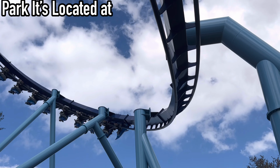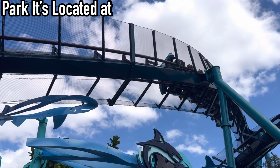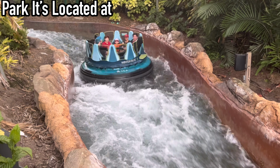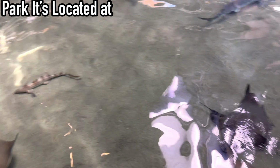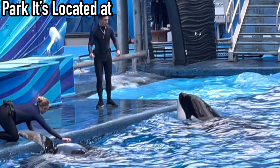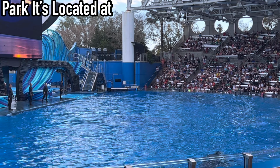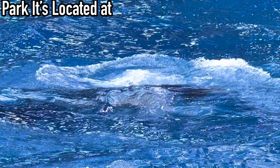Now we have our final category, and that's park it's located at. Icebreaker is located at SeaWorld Orlando, which is a great park to go to for any enthusiast. There's a bunch of other attractions besides Icebreaker, like Mako, Kraken, and of course Manta, which are all solid attractions. But there's a bunch of experiences as well. There's water rides and stuff. There's a bunch of shows you can look at. There's a bunch of sea life. And there's this awesome show called Orca Encounter. Basically, the reason I have this category here is, how out of your way do you have to go? Will there be anything else you could do at the park that would be worth it? And yes, guys, it is totally worth it to go to SeaWorld Orlando to ride Icebreaker, because there's a bunch of other things you can do. So for park it's located at, I'm going to be giving a 9.